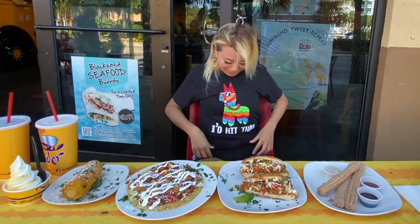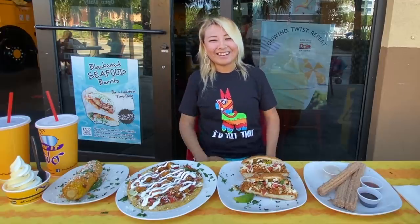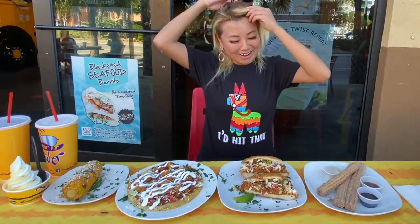So, got more items out, and I can't wait to try all this. But look at this shirt. Isn't this cute? It's a penny out since I hit it. I dig it.